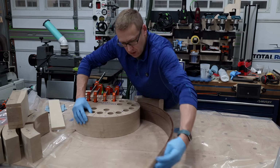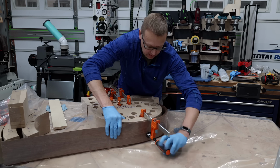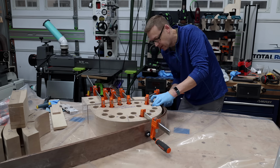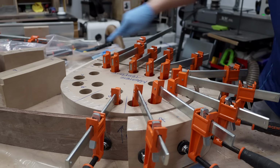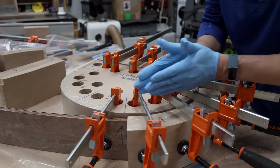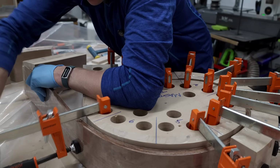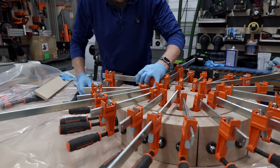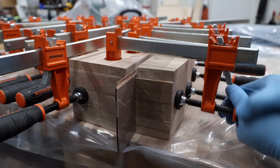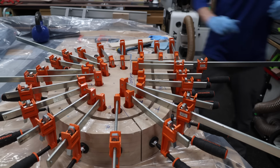I also took another precaution to avoid any catastrophic messes, and that was to put a sheet of plastic on my workbench. Since nothing really sticks to that, it's the perfect protective layer to put down on your bench, especially when working with epoxy. As you notice, I'm working from one end all the way around. That pushes that wave of excess adhesive that's in there out towards the end. And done. That took about 15 minutes.